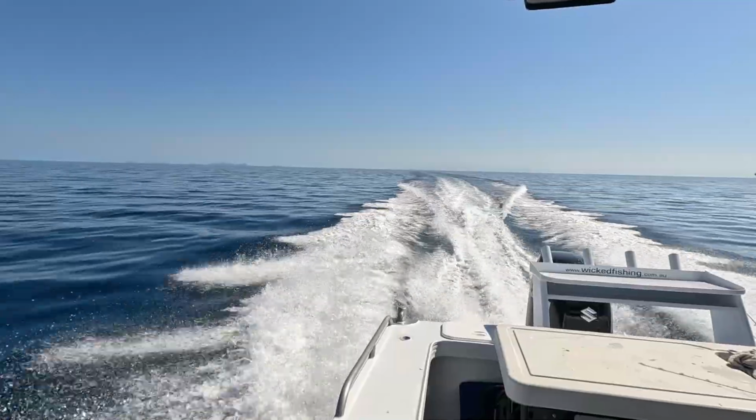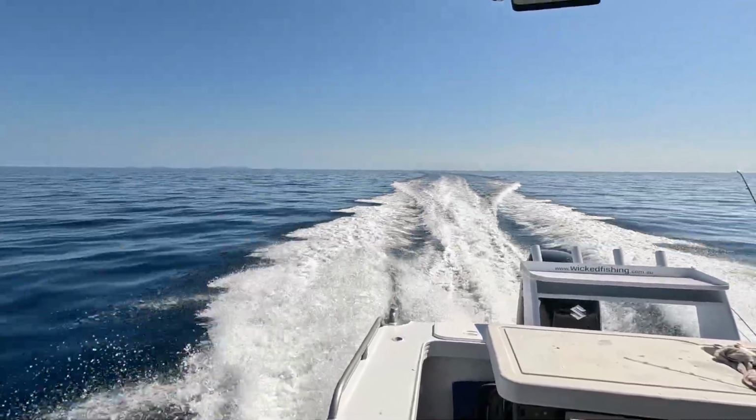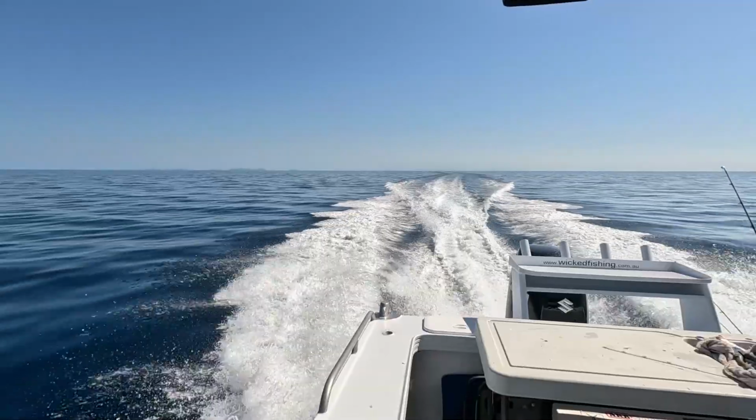With the wind and seas dying out late morning, I decided to take Lauren out to the reef for a quick look and also see if we could catch some dinner. Sitting on 30 knots had us out there in no time, and it wasn't long before we had some rod bending action.